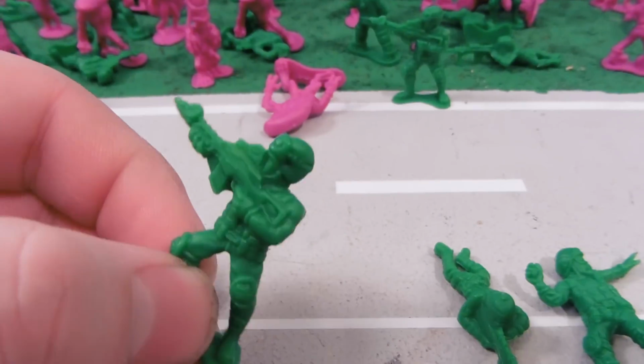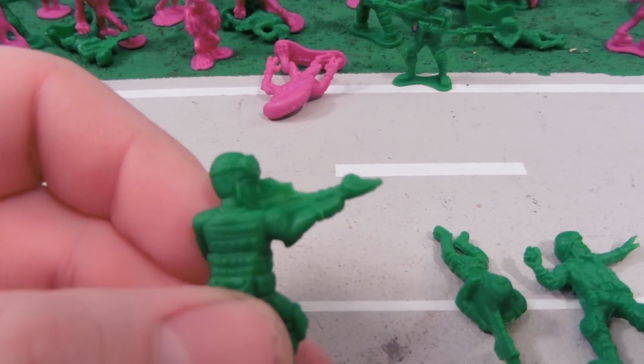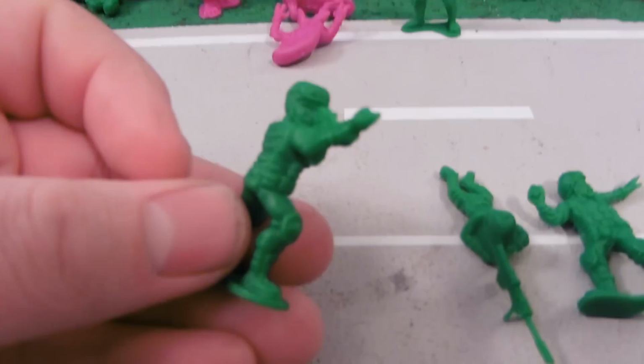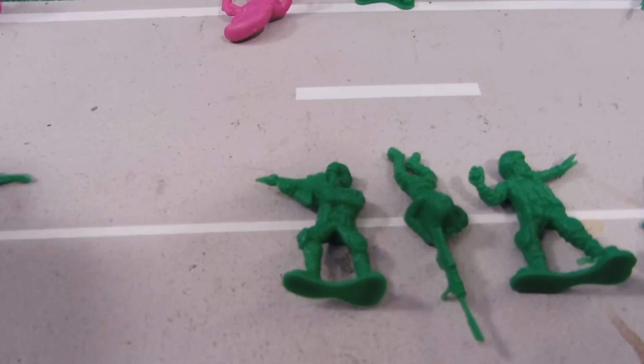If I could just hang on to him. We have that little weapon shooting effect at the end. Muzzle flash. See the other side of him. Even his face has some detail. It's really nice. I like him. Their armor has nice detail as well.